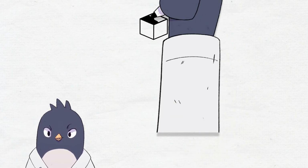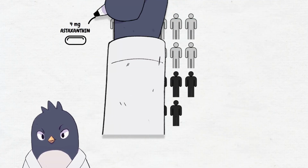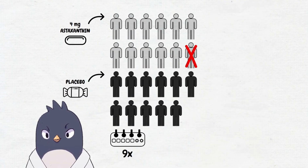Here's what they did. This was a randomized, double-blind, placebo-controlled trial. They took 23 people and randomized them to either get 4 milligrams of astaxanthin or identical-looking placebo capsules for 9 weeks. One person was dropped from the trial and data analysis because they had a lab abnormality.